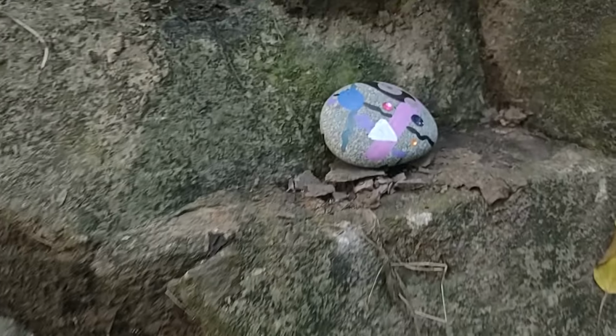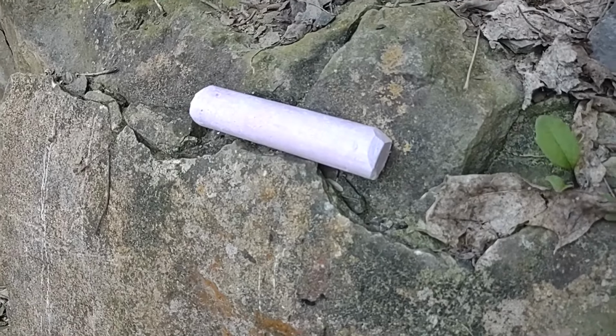Well, this is kind of cool. This trail comes up against this rock face. Don't know if there's a bat cave, but it is cool. One fun thing on this trail is we've been finding little painted rocks. It's always fun when people leave those behind to be found. And people have left charcoal around so you can make art that'll wash away.